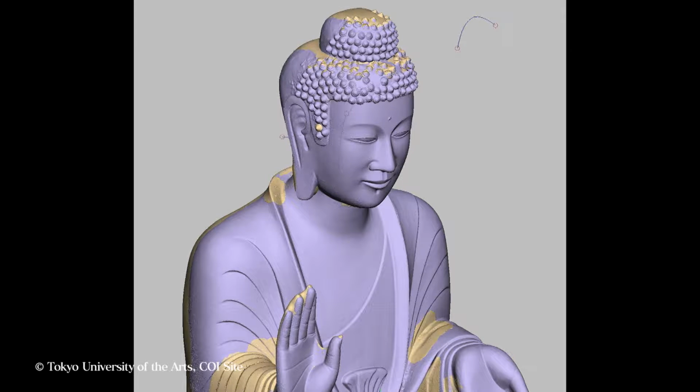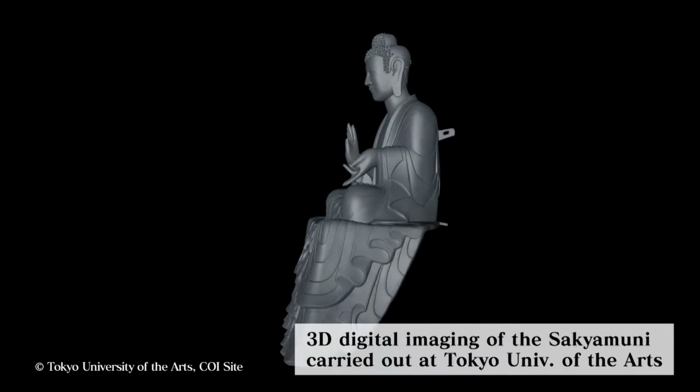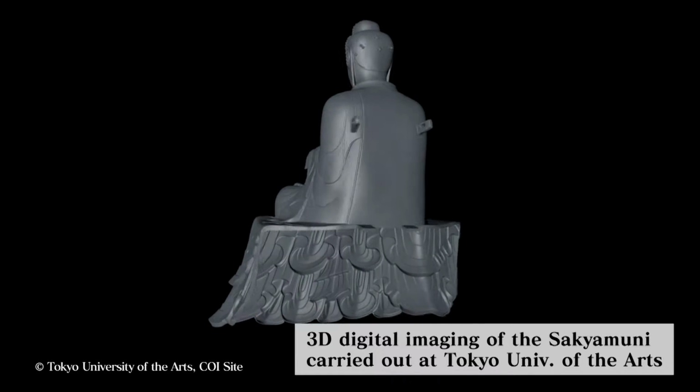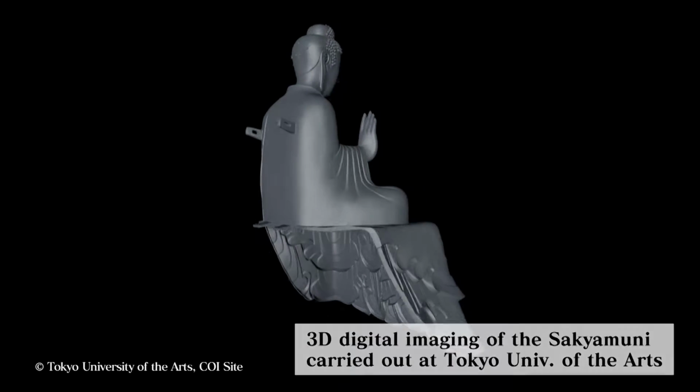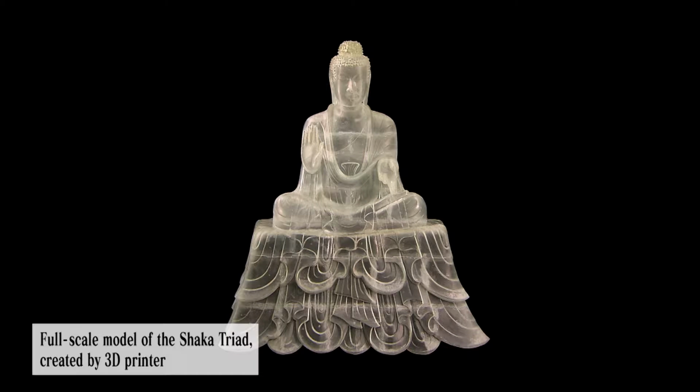Recreation of the Shaka Triad begins at the Tokyo University of the Arts. Here they produce a three-dimensional image using the latest digital technology. Based on this data, a 3D printer makes a model of the Shaka Triad to the same dimensions as the original. This silicone model is sent to Takaoka, where it will become the basis for making casting molds.